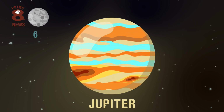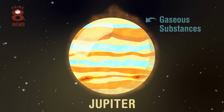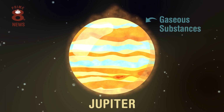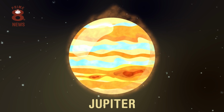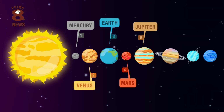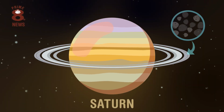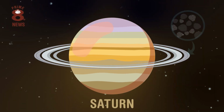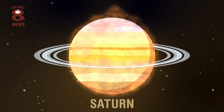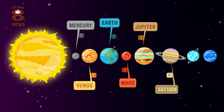Jupiter has approximately 65 moons. It is a planet made of gaseous substances and boasts extreme storms, one of which is estimated to have been going on for over 200 years. 6th in the solar system is Saturn, famous for its wonderful rings of stones and particles. Saturn is another gas giant. It also has roughly 65 moons of various sizes.